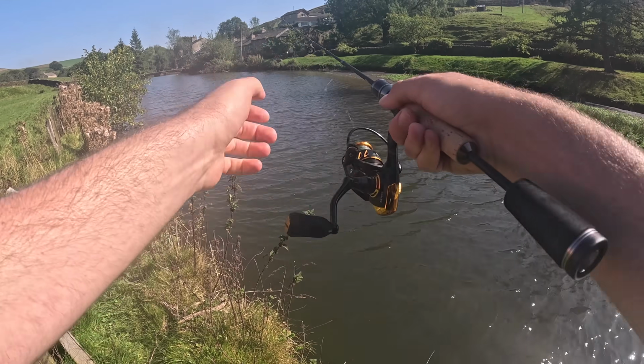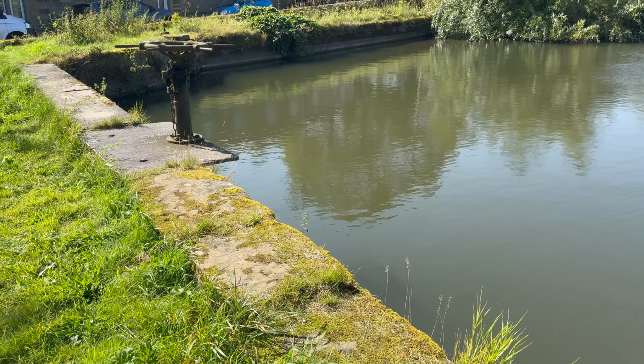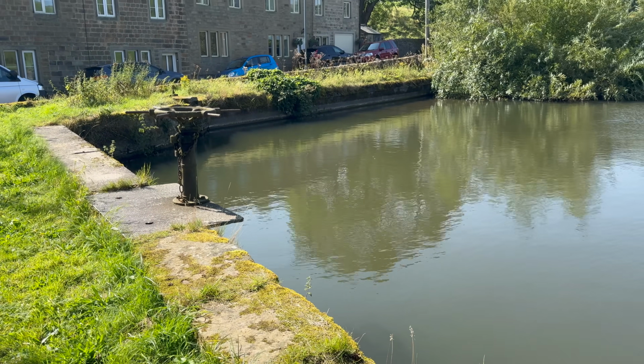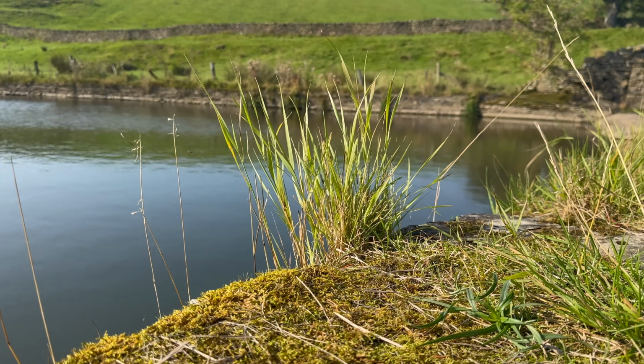Another good thing is that the best spot is still yet to come. Over in that corner down there, that's where it gets the deepest. That's where we caught that nice perch last time, and we did lose a couple of really big fish over there as well.